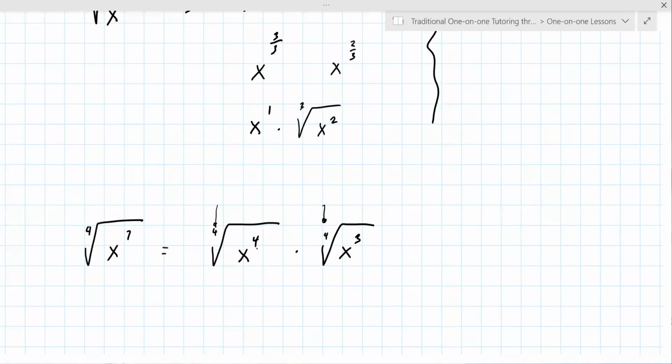So on the left, this just becomes x, but on the right, because the 3 is less than the 4, there are not enough x's to get one to come out. That's why you leave it as the fourth root of x cubed.